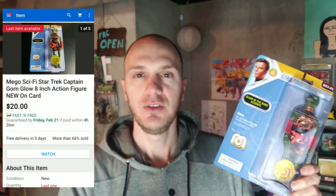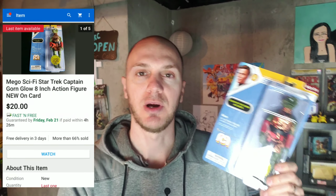Sold another action figure. This is gonna be Gorn, the Mego reproduction. If you remember back from a few videos ago, I got this from Target during some retail arbitrage. I raised the price on this. I think it's the second one I've sold. This one went for $20. Super light, easy to ship, making some nice profit on that.